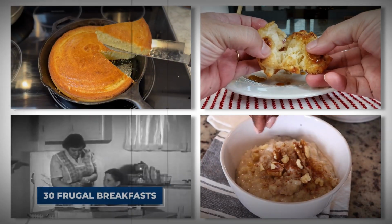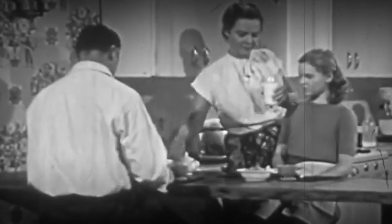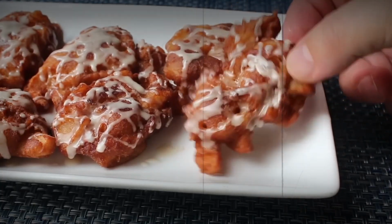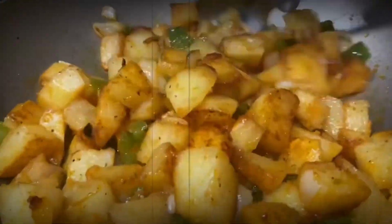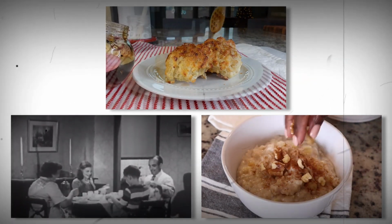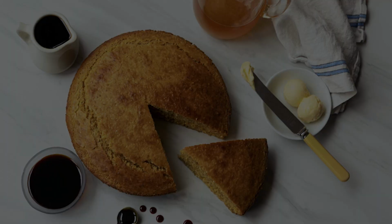Today, we're diving into 30 frugal breakfasts, born from that grit and ingenuity. Recipes that still bring warmth, comfort, and clever simplicity to our tables, proving that good food doesn't have to be expensive. Let's honor the resourceful cooks of the past and discover how their humble breakfasts can brighten our mornings today.